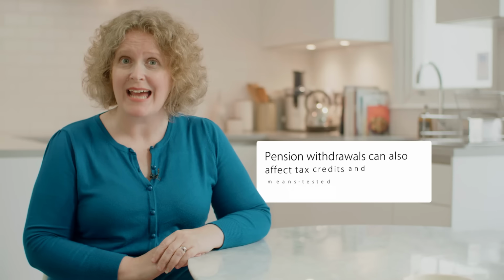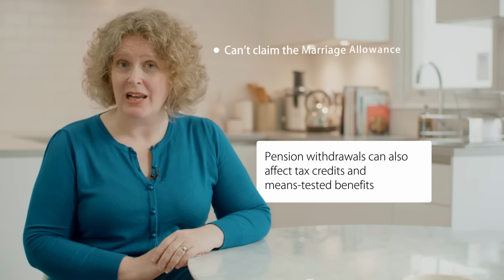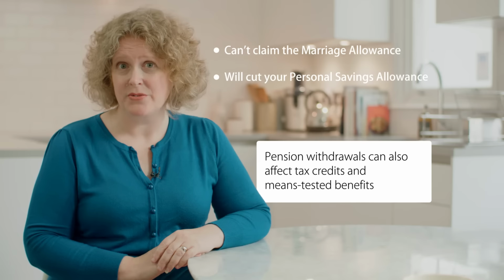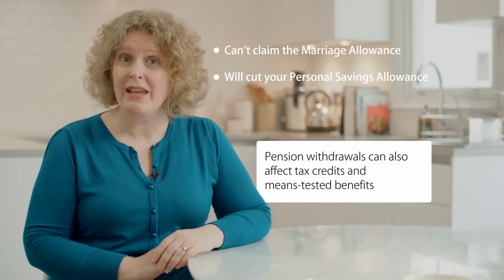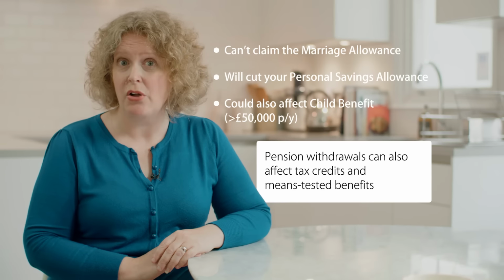Remember, if taking out a chunk of pension cash pushes you into being a higher rate taxpayer, it could mean that you can't claim marriage allowance, it will cut your personal savings allowance, and if you end up earning more than £50,000 a year, it could also affect child benefit. So do think about what you take out of your pension and when, so you can pay less tax and hang on to more of your retirement savings.